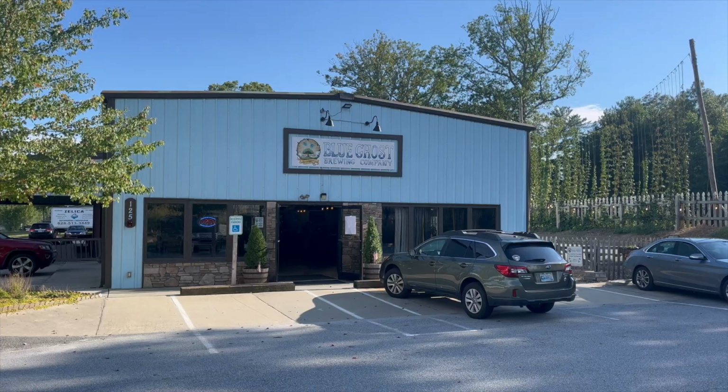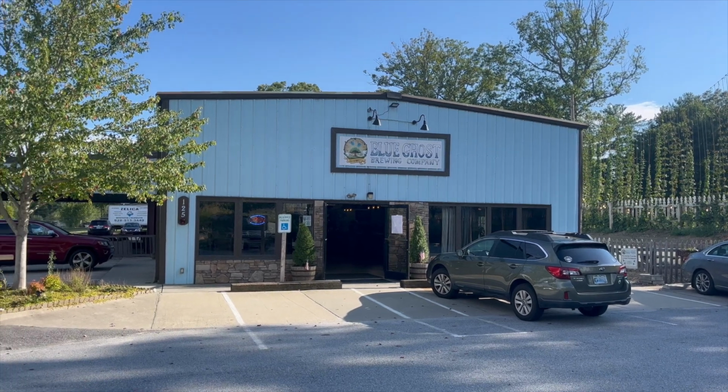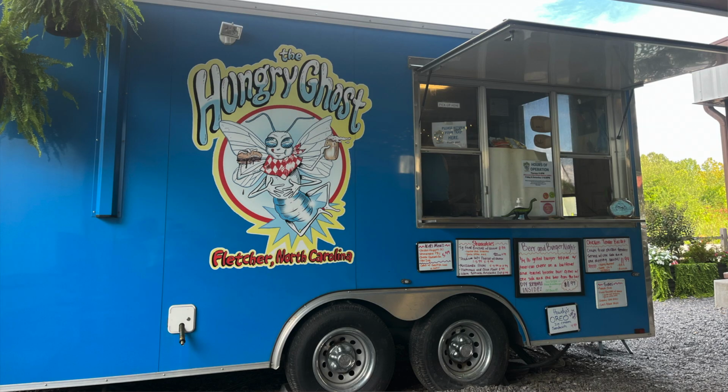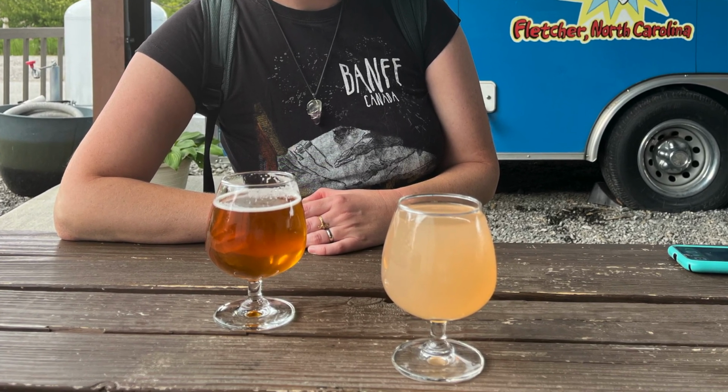We did find Blue Ghost Brewing right around the corner from the RV park, which was pretty cool. They even have a food truck, which we got, I believe, a burger, and their Brussels sprouts were delicious. When you do Brussels sprouts right, oh man, they can be pretty bitter if you don't. If you don't know what you're doing, they could be bitter, but if you do it right, then they're really, really good. And then we had a couple of beers, and I believe you had a sour. I'm really into sours now. You're into spicy things, and I'm into sours.